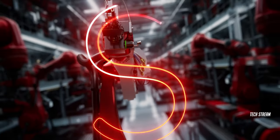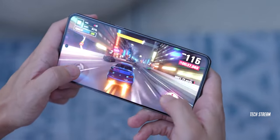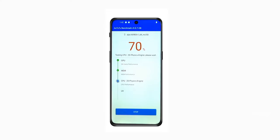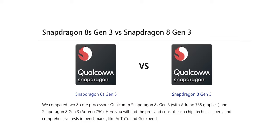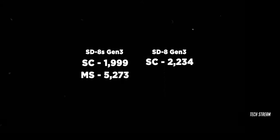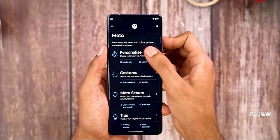And the highlight of the phone is the Qualcomm Snapdragon 8S Gen 3 CPU, which has been generating hype in the market and will be featured in many upcoming phones. For example, in the Geekbench 6 CPU test, the Snapdragon 8S Gen 3 performed as expected, achieving a single core score of 1999 points and a multi-core score of 5273 points. In comparison, the Snapdragon 8 Gen 3 scored 2234 in the single core test and an impressive 6985 in the multi-core test. As you can see, the difference is not significant and it all depends on how the company has optimized the CPU for their device.